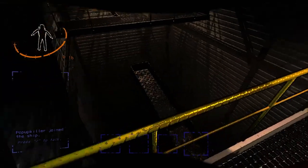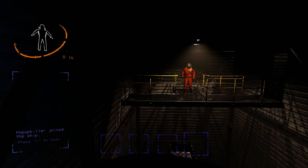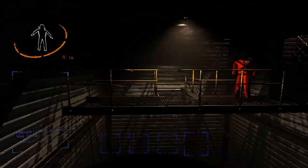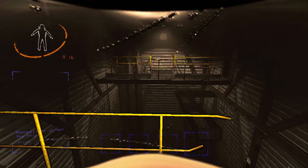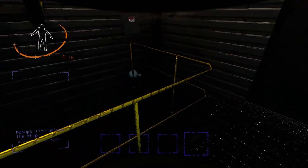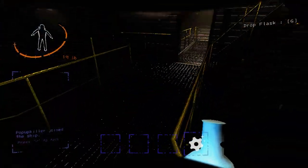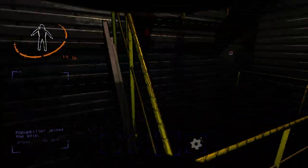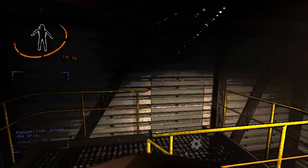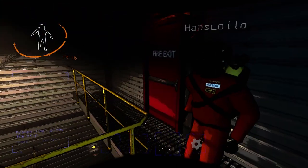Okay, I'm gonna try this. Oh, no. Oh. Okay. See, easy. Easy peasy. So, wait, what's this? There's something down there. Yeah, its value is 32. So let's grab at least something. There's a fire exit here. Do we go through the fire exit here? Oh, there, right. Yeah, let's go.